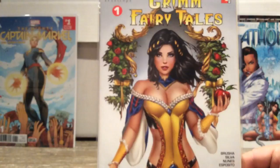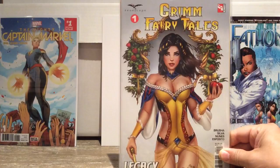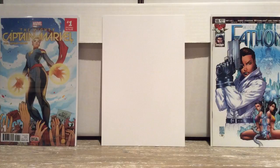There's a lot of covers in Grimm Fairy Tales Volume 1 that I find to be a little too much leaning towards the cheesecake side. But this seems like just a classic, nice, beautiful pinup to me. And there's a difference. I know a lot of you are probably like, what are you talking about? It's just half-naked women. But there's an artistic quality. There's a difference between a pinup and just exploitative cheesecake, I feel like.